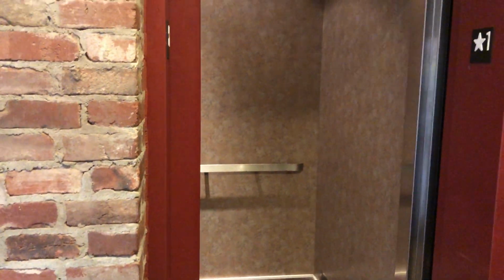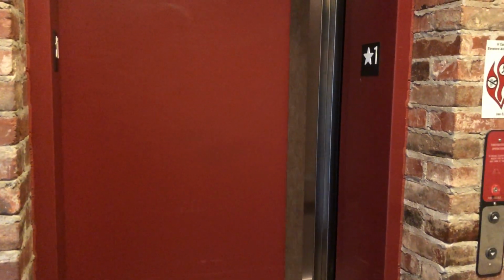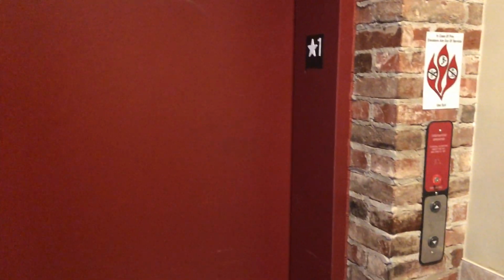Stairwell's locked. Close enough to do that. Maybe this didn't replace something, I don't know. Red door.